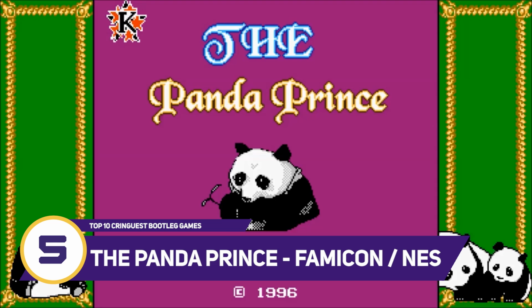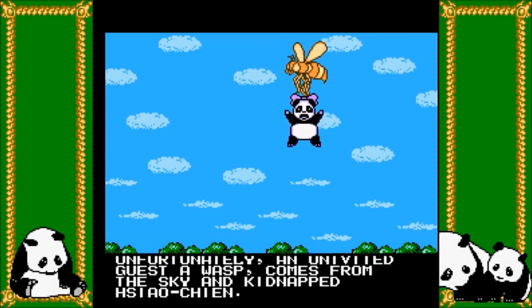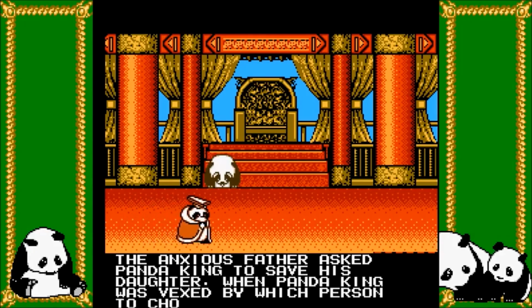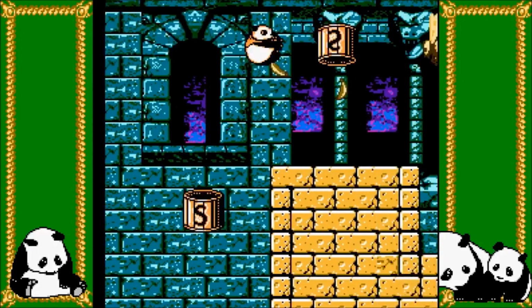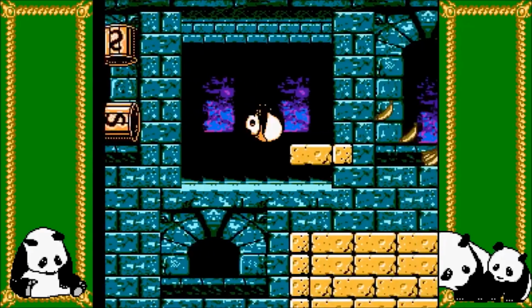The Panda Prince is a bootleg of a bootleg. It is the bootleg of Donkey Kong Country 4, which is a bootleg of Donkey Kong Country. I guess the developers of Shin Shin Electronics were fans of Donkey Kong, and liked pandas a lot too. I mean, who can blame them? They're super cute. That being said, this is truly a gem among bootlegs, nay, among all video games.